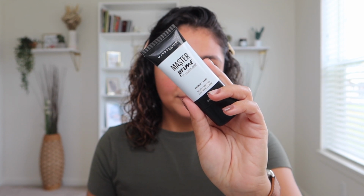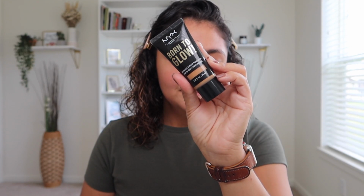So I'm gonna start off with primer. I'm gonna go in with my Maybelline Primer Base. For my everyday foundation, I like to keep it on the very natural, dewy side. Obviously, that depends on how I feel, but for the most part, I like to keep it very dewy. I'm gonna go with my NYX Blur to Go Naturally Radiant Foundation in the shade Cinnamon.